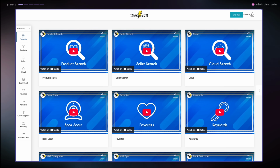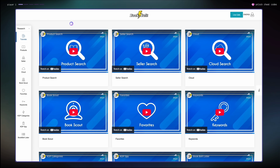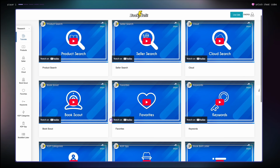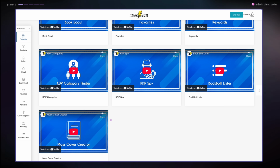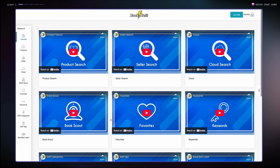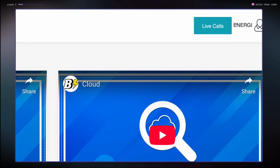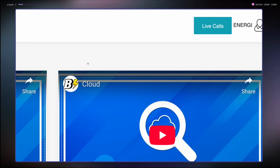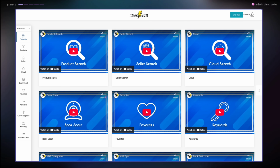And then when you log into your Bookbolt account, you're going to come to this screen right here. Now, Bookbolt has a lot of different features because it's optimized for newbies. So you see in this tutorials page, you get a full breakdown of everything so that you're never confused and that you know what to do. You even have this section up here for live calls. Every single week, you can get on a call with a Bookbolt staff member. These are live calls, and you can have all of your questions answered so that you really are set up for success.